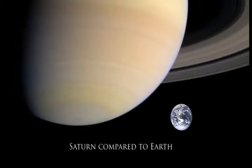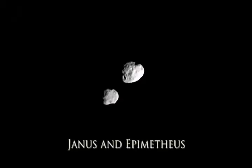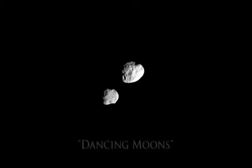And as we prepare to leave Saturn, I had to tell you about one more thing, actually a pair of things. Here's another wonderful thing from our Creator. You're looking at Janus and Epimetheus, 2 moons of Saturn. You might not think they look very impressive. The thing here isn't how they look, it's what they do. These are now called the dancing moons of Saturn.